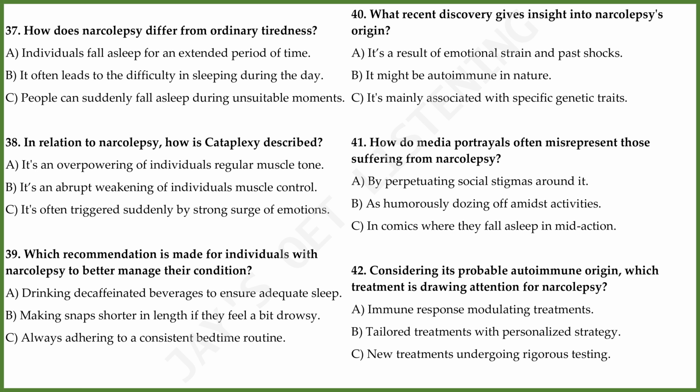Beyond medicines, scheduled napping, short, regular naps, can alleviate EDS. Also, maintaining a strict sleep schedule. This ensures enough nighttime sleep, along with avoiding alcohol and caffeine before bedtime to promote good sleep.